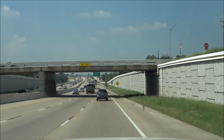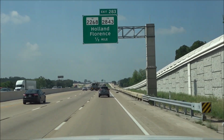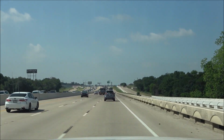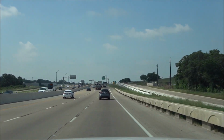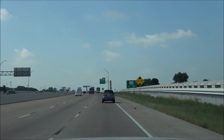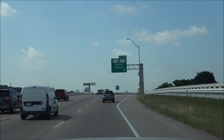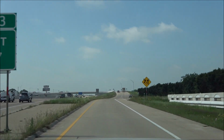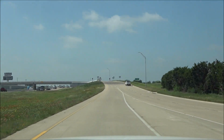Okay, let's see. 0.6 of a mile. This is what I want. 83. This is the first time I've ever delivered here, so this is entirely new territory to me. I've never been off this exit. But we're going to take it and run with it. It looks like it's doable. Okay, so it's actually an overpass, not an underpass. So we're going to cross the overpass here.